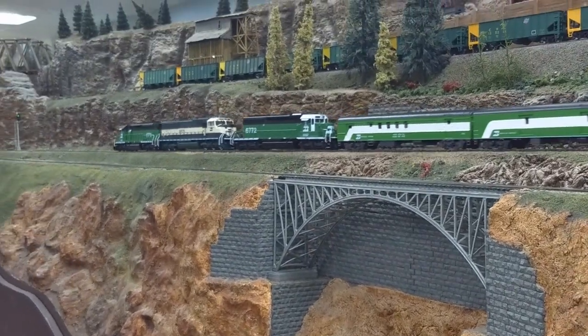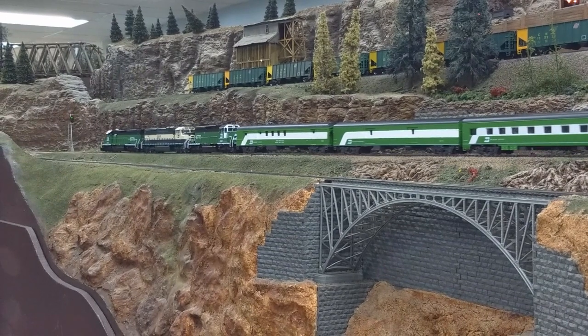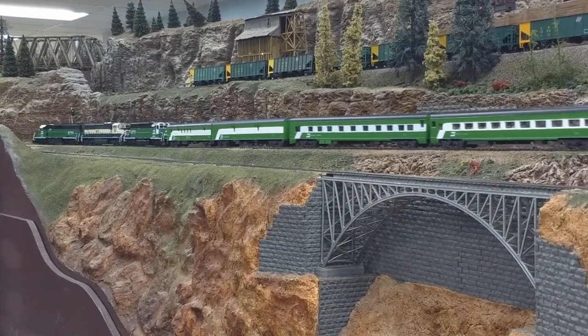A favorite scenic highlight can be found beneath the mine as the tracks snake their way along this cliffside.